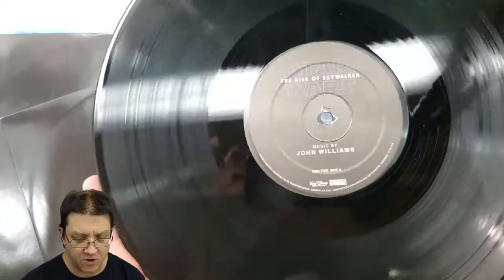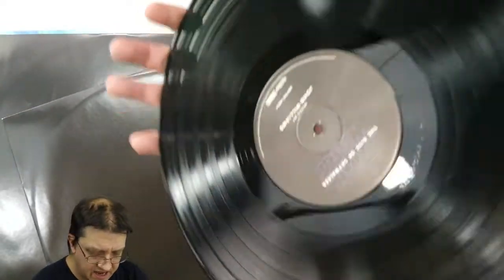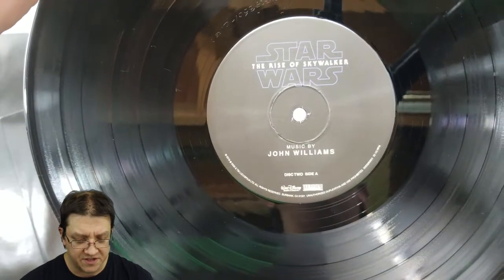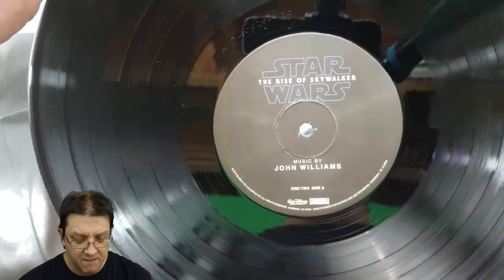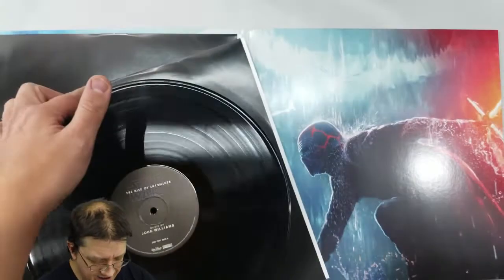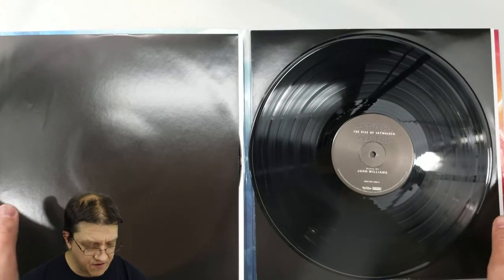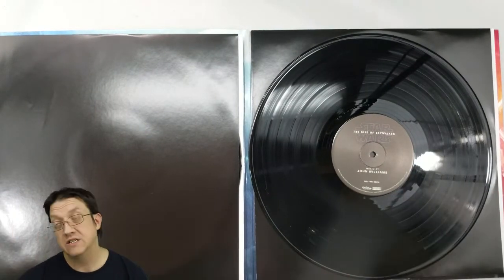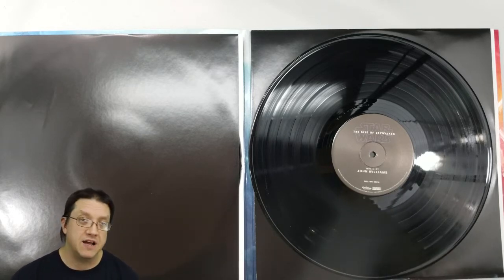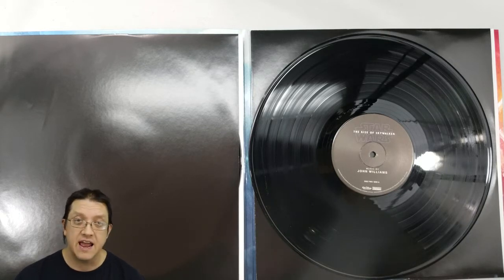They've, again, foregone the track listing on the records and instead just put the credit of John Williams and the title of the movie, which isn't necessarily a bad thing, unless you're sitting there trying to turn your head to read the titles on it. That's why you've got it on the back of the sleeve, the album cover. So we're going to take a break here, listen to this pressing, see if it's any better than the previous Last Jedi release, as well as let you know my favorite track and a couple other tidbits.